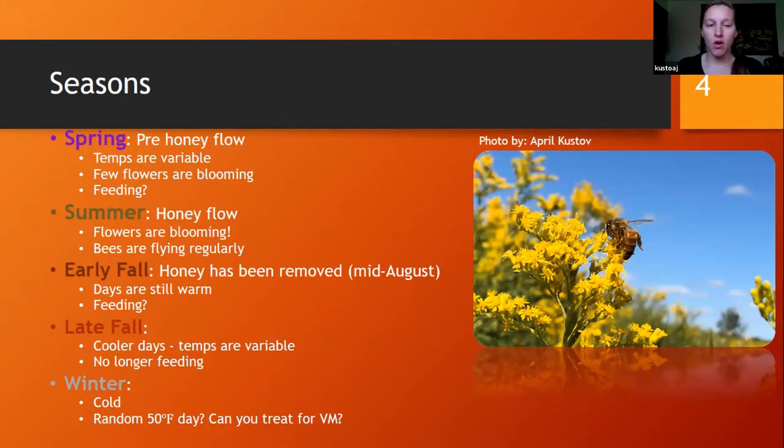Your days are still warm. You may start feeding at this point, depending on the year, depending on what's happening in your area. And then late fall, cooler days, temps are variable, you're no longer feeding. You might not have wrapped your hive yet, but you know that you're going to be wrapping your hive soon for the winter time. And then winter, of course, cold.